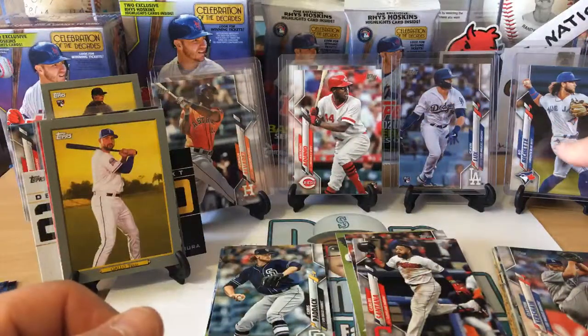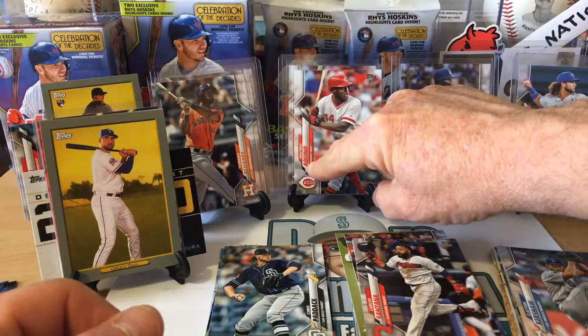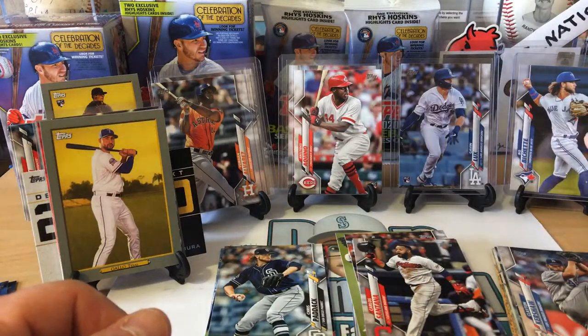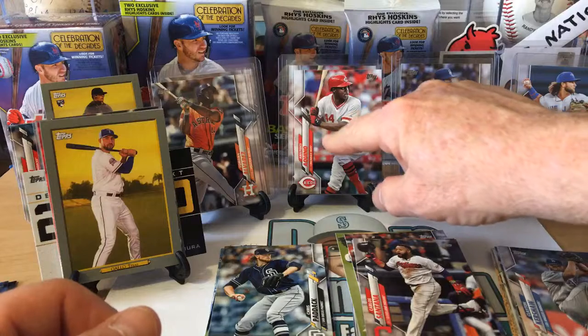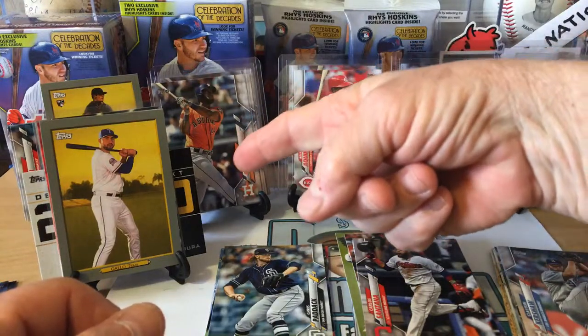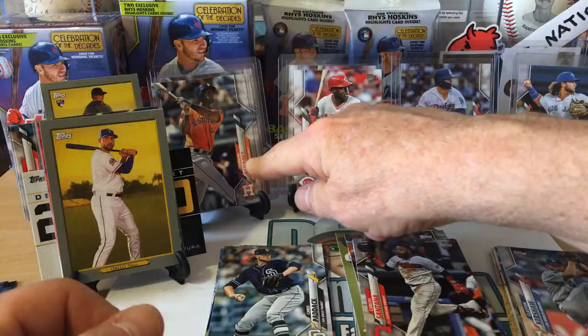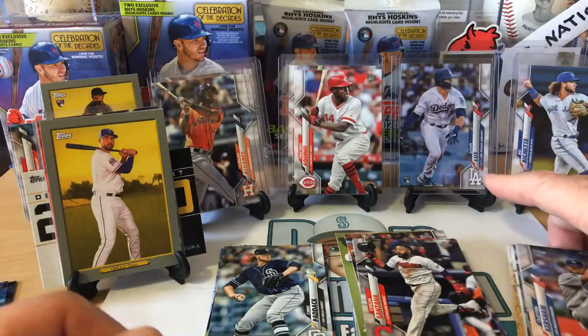Bo Bichette's got a single. Gavin Lux got a single. Aristides Aquino is on, oh no, first base and second base for him. Yordan Alvarez, though, that's why he's a rookie card and a gold cup holder. He's on first base, second base, third base.